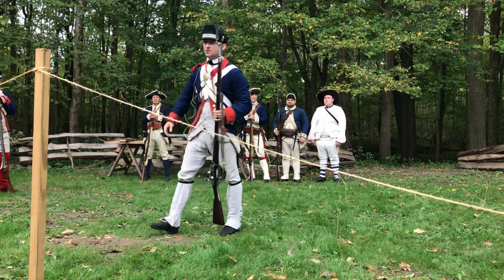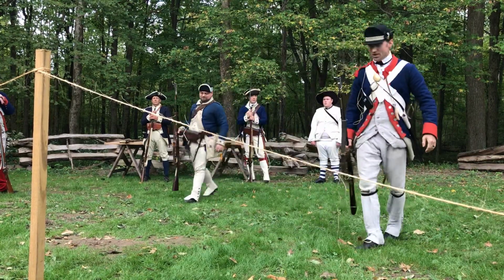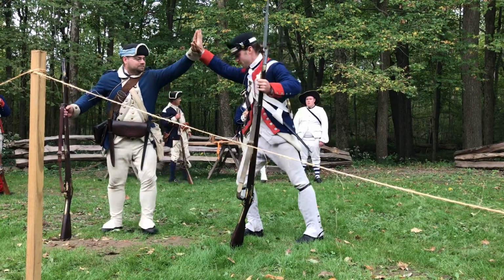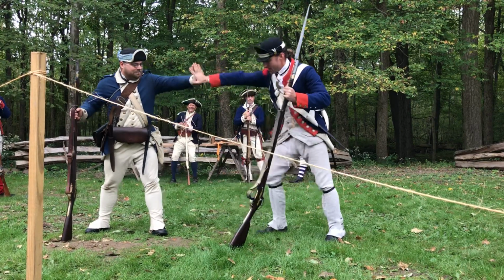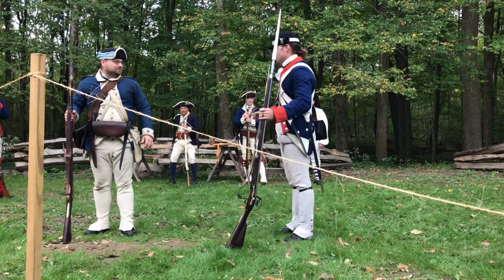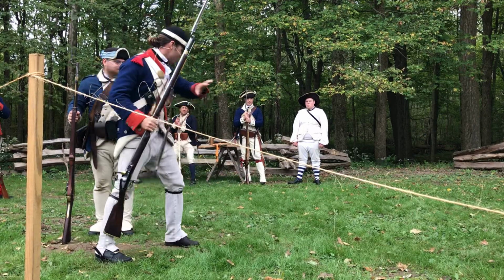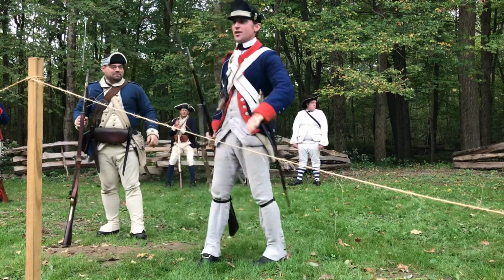I don't know, could I get a volunteer? There we go, put the musket to the side real quick. Here's what I'd like to show. Put your hand up, and we're going to push against each other. 1, 2, 3, go. All right, that's good. As you can see, we're both pushing in front of our bodies, and we cannot push each other over. If I want to try something else, I want to try like this. You push the same way and I'm going to push back. 1, 2, 3, go. Yeah, there's nothing I can do.